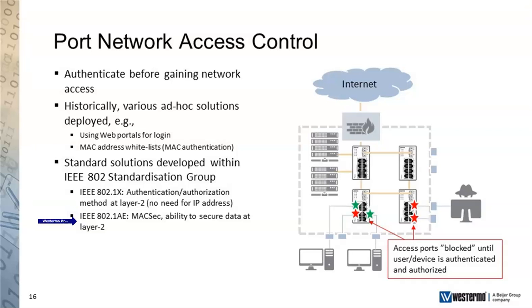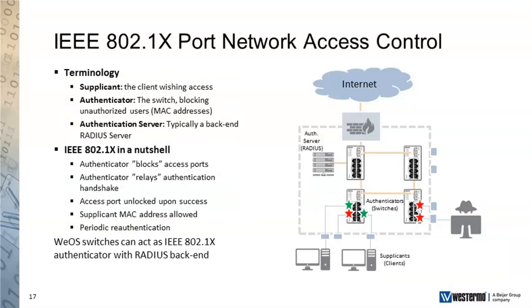So how do we do this? You can have a look at the page. The end devices where you have the proper credentials, they would get access to the switch ports, while unused ports or ports where you have someone not being able to show adequate credentials, they will be blocked. That is the idea.